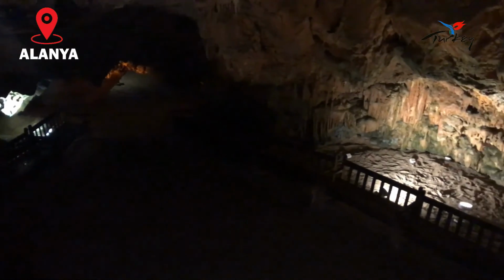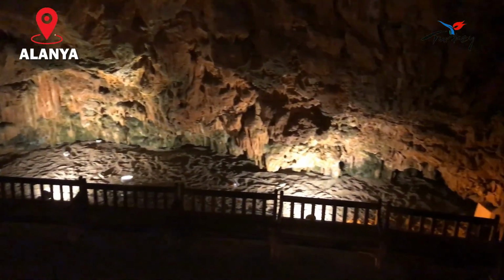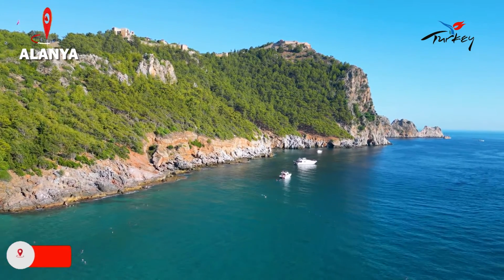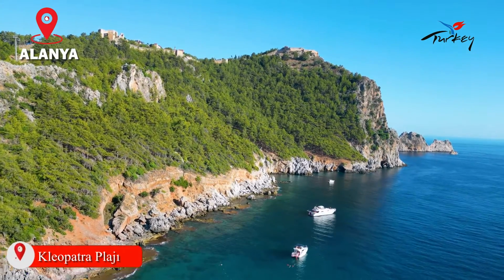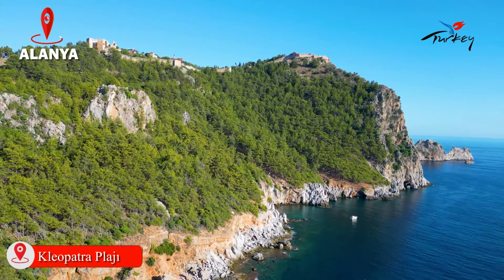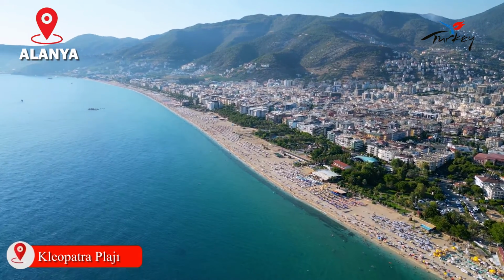We visited historical places, and now if you want to go to the wonderful beaches of Alanya, we are going to the wonderful beaches that I recommend to you, and our first address is Damlataş and Cleopatra Beach. Blue flag Damlataş and Cleopatra beaches are located side by side on the western side of the historical peninsula, Alanya Castle, at the entrance to Alanya.